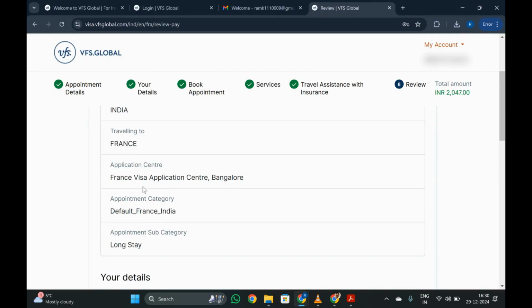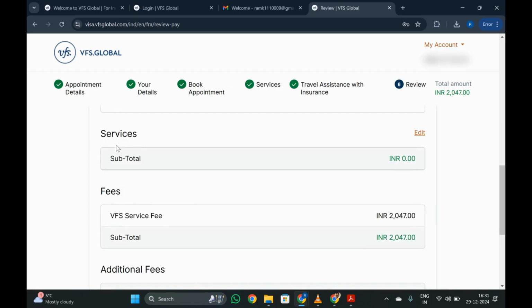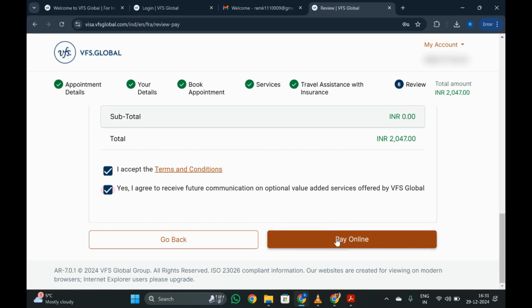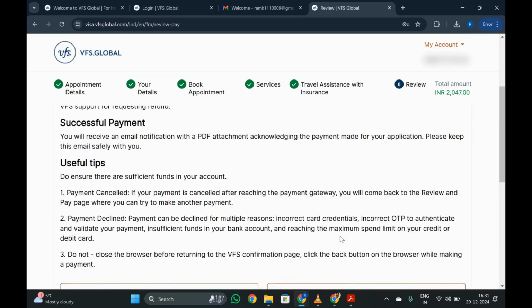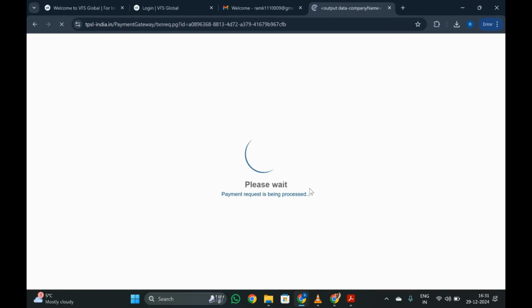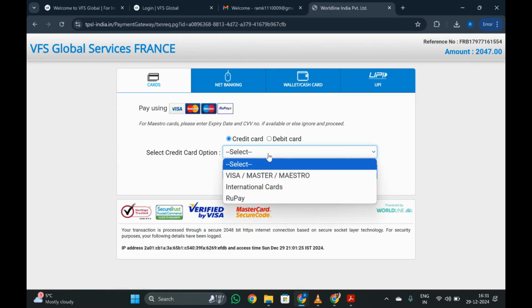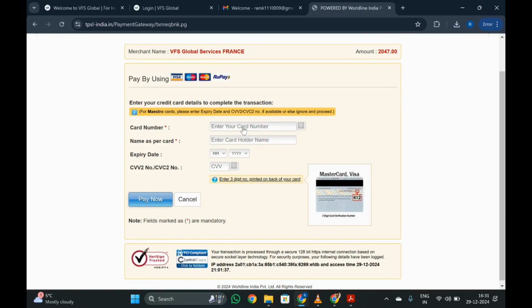Now carefully look at all the details that you have filled up. If there is any discrepancy, you can go ahead and edit it. If not, you can select the go ahead. Now it's time to make the payment. I choose online payment, select continue, and choose your method of payment. In my case, it's credit card, which is Visa and Master. Now you know the rest of the process to make a payment online.